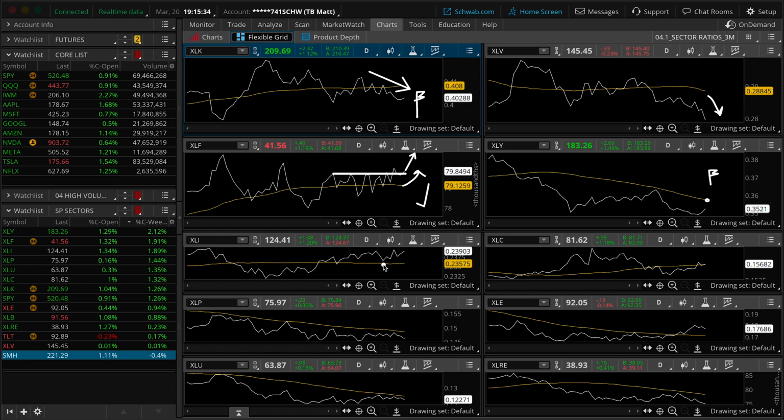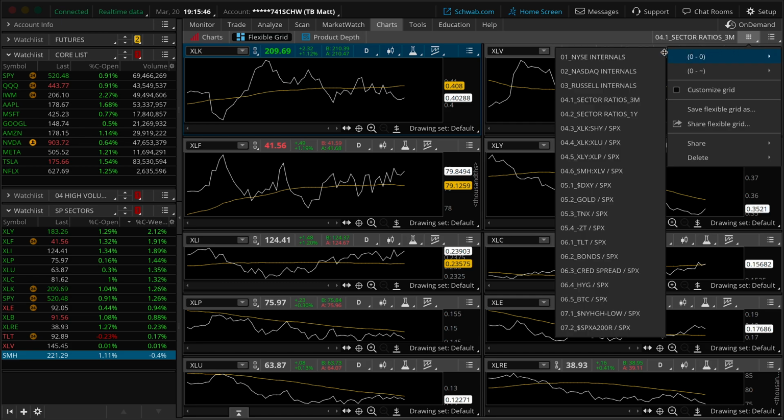If we look at the XLP, XLU down below over here, this is not an issue. This is not an issue. Energy, inflationary, as we know, and real estate as a hard asset defensive, not an issue either. So risk on is the primary look, but it could be better as of right now.